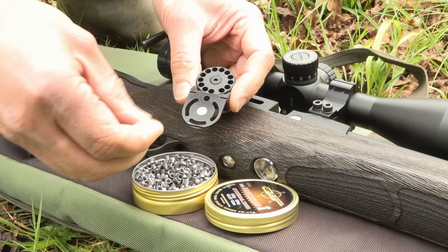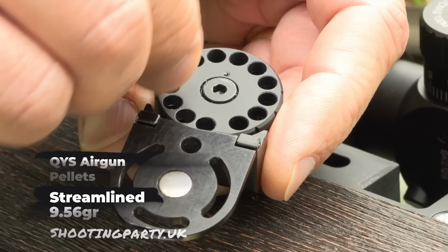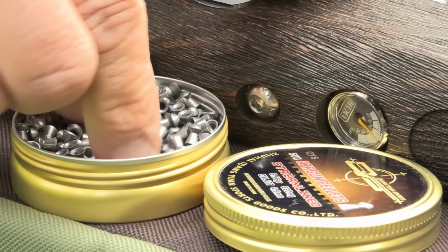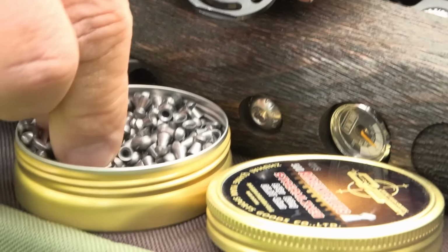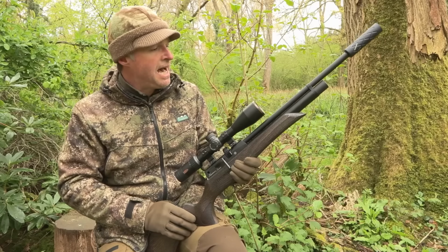At the moment, I've been pairing this one with QYS streamlined pellets, the heavier 9.56 grain version, and they really do seem to be extracting optimum accuracy from this air gun. They're really nicely manufactured pellets, amazing weight consistency, and although you can't guarantee that every pellet's going to work in every air gun, I'd certainly say they're worth giving a try.